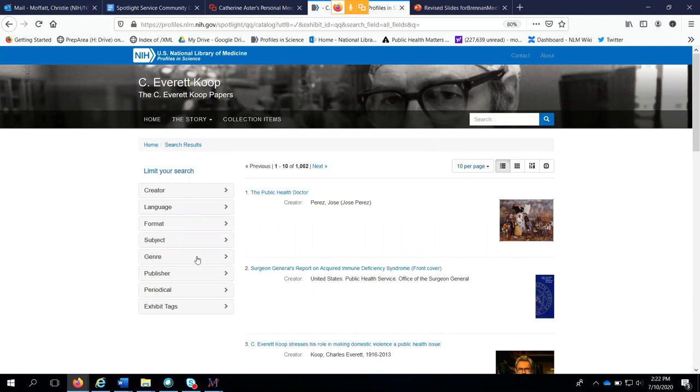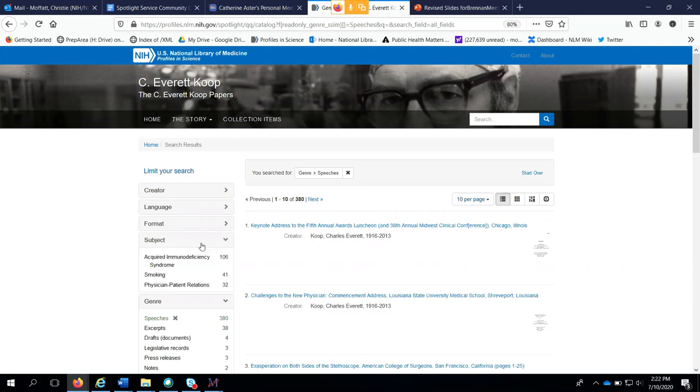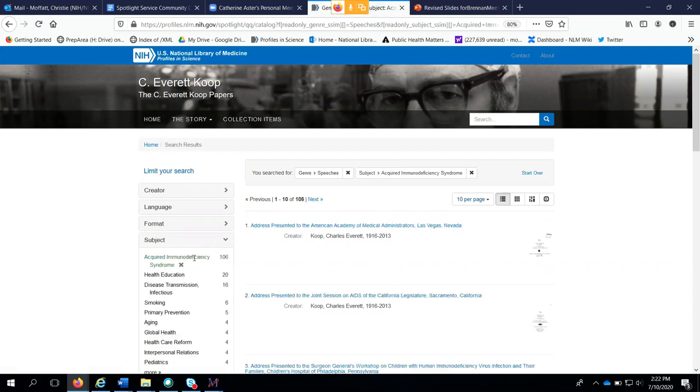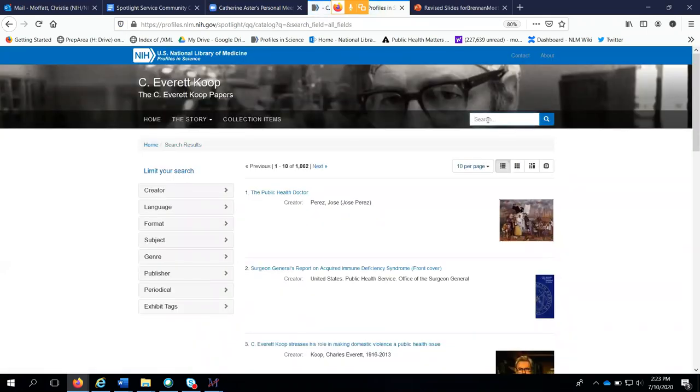If a researcher clicks on genre, for example, and then on speeches, they will see each speech listed. There are many in this collection. To limit further, one can refine the results to a particular subject, like AIDS. And then one can also clear this and do a more specific search. I think I already entered this in, so I'm just going to click on this here.